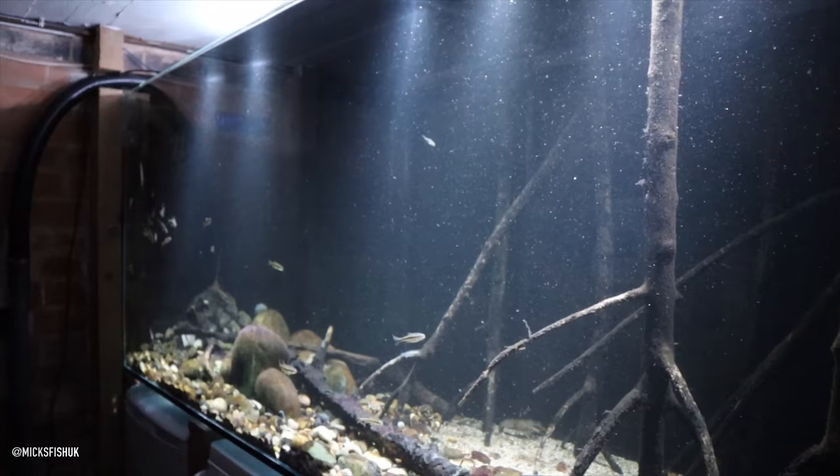Okay, we just got to Jack's house. He just showed me around his tanks. He's got tanks absolutely everywhere. It's absolutely mental. But let's start with the tanks down in the cellar. Shall we go have a look, mate? Yeah, let's go. So this is the first tank he's got down here. It's near enough 10 foot, isn't it? Yeah, 10 foot by 3 foot high by 2.5 foot front to back. Massive tank, isn't it?